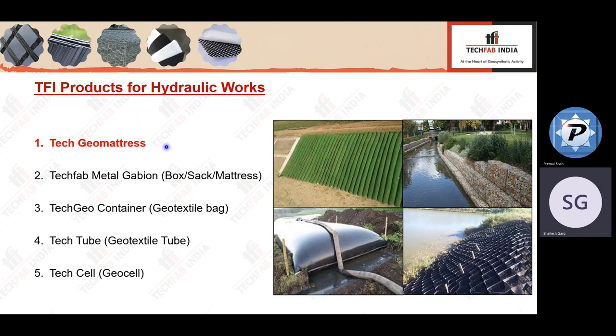Other than these major products, some products are also used in combination with them: woven and non-woven geotextile for separation, drainage, and filtration, and TechGrid geogrid for reinforcement. Also, the details about the TechCell geocell have already been discussed in our previous webinar, and you can search for the video of that on YouTube.